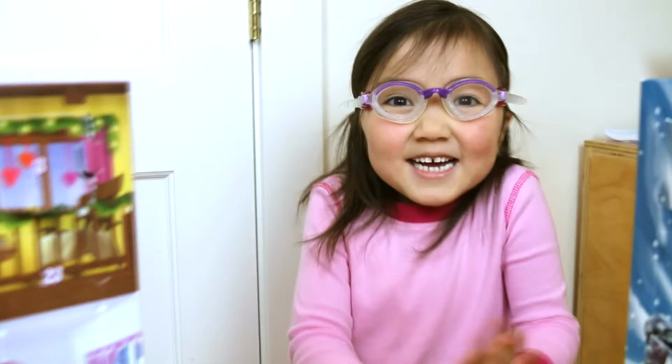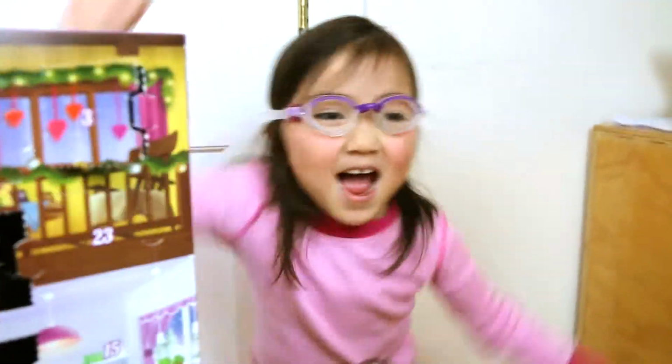What are your goggles still doing on? Lila just came from swim class, but now she's ready to open the advent calendars. Christmas day 14.